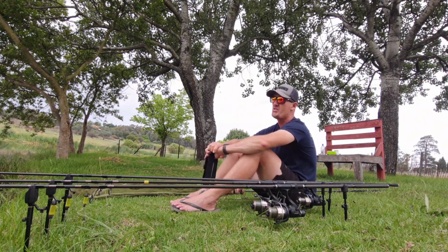Look, the plan is to eventually stock the dam with some carp as well, different sizes, different types and so on. But that's in the long run. It's not something that's going to happen overnight. It takes lots of planning, sourcing the fish, getting them here, keeping them in quarantine before we put them in and so on.